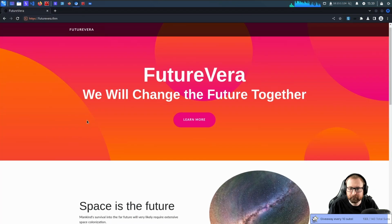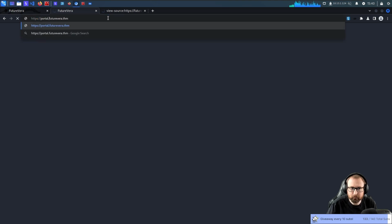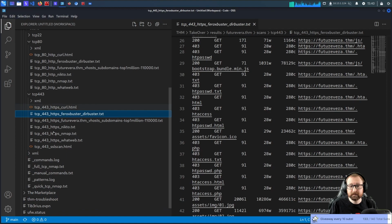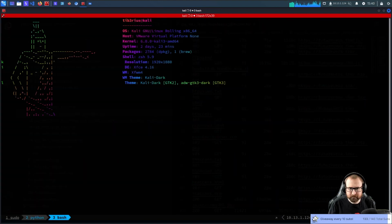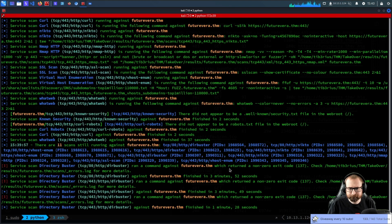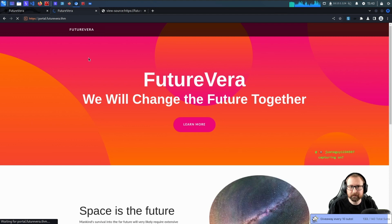Well, let's actually just take a look. We can duplicate this tab and go to that discovered subdomain. Since this is a box all about subdomain enumeration, I figure this is probably the best way about going about this. It does look like the box is potentially being a bit slow, possibly because of the directory busting, so maybe I'll kill those. Yeah, let's do kill all -9 feroxbuster. Capturing on? No, I'm not an idiot.